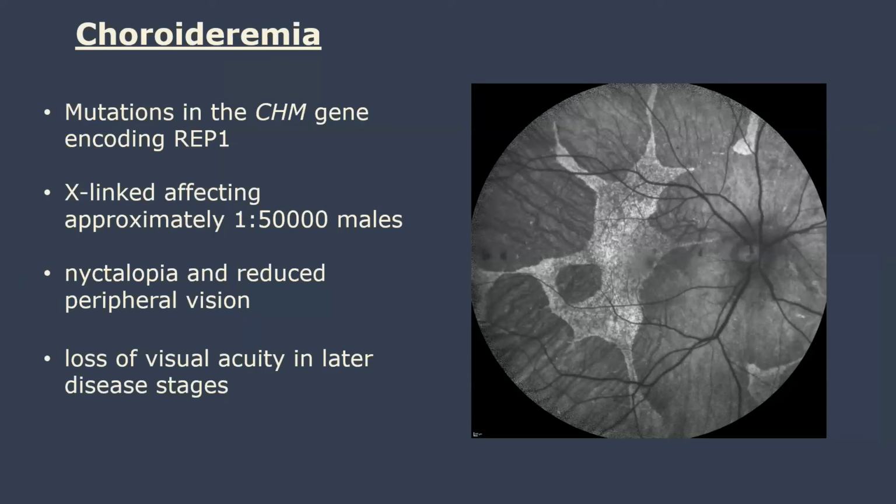As we all know in this group, choroideremia is a progressive disease caused by mutations in the CHM gene, which is responsible for encoding a specific protein called REP1. That's crucial for cellular trafficking, basically the function of photoreceptors in the retina. It's an X-linked disease, affecting approximately 1 in 50,000 males, but the numbers vary depending on what surveys you look at.